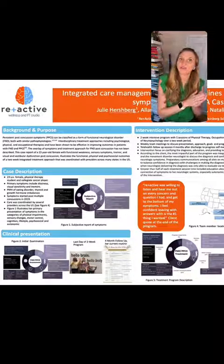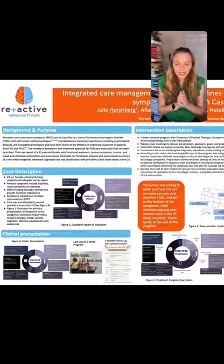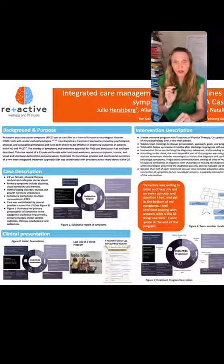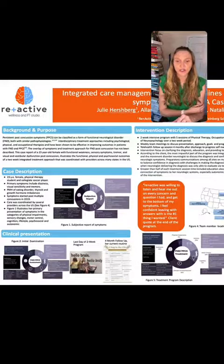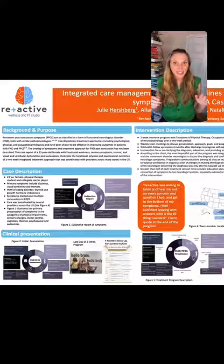Myself and our Movement Disorders Fellow both submitted a poster that really represents our whole teams. I'm going to read you the full name. It's called Integrated Care Management Across State Lines for Persistent Post-Concussion Symptoms and Functional Neurologic Disorders, a Case Report. I put this together with Alan Wu, who is a movement disorder specialist at Northwestern, Maddie Roche, who's one of our PTs in West LA, Natalie Thomas, who's one of our PTs, and Naoya Okura, who is our OT that worked on this case as well. We just got news that it was accepted, so we're really excited to share this with the world.